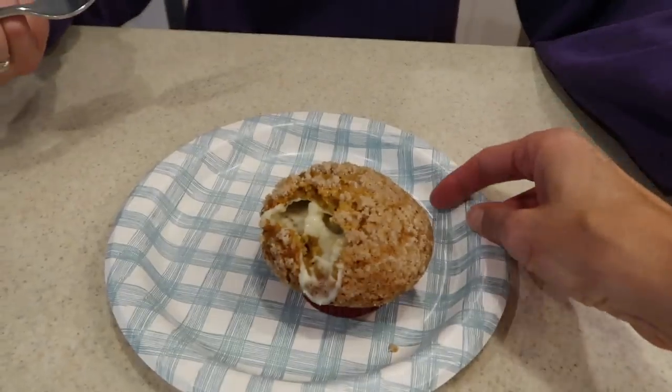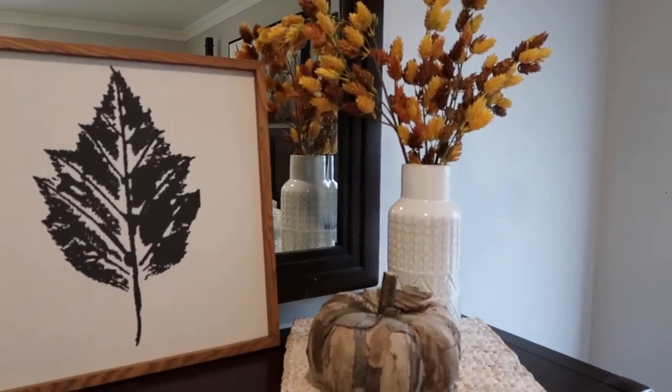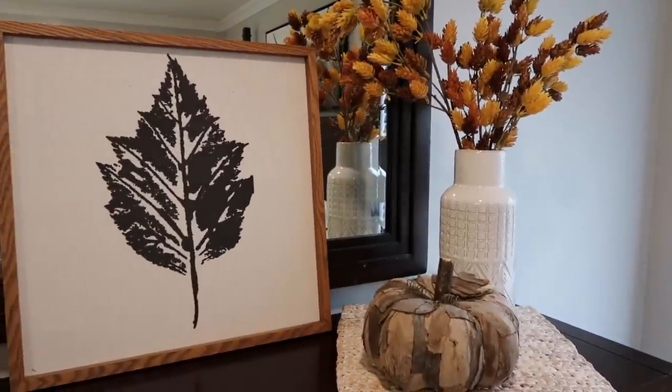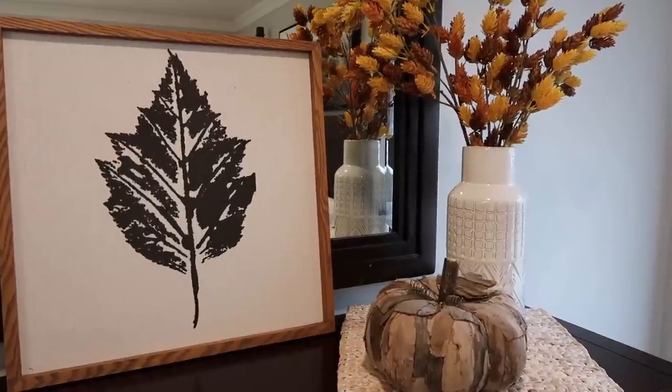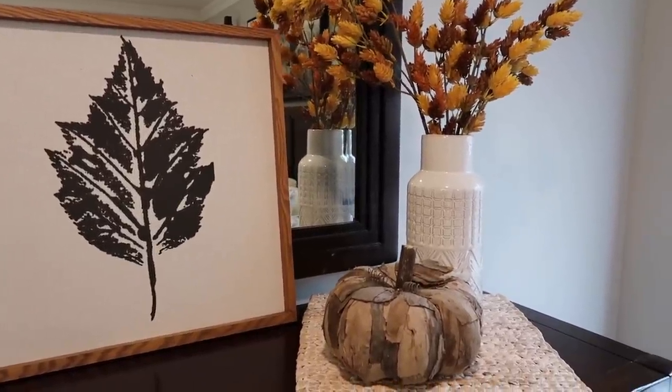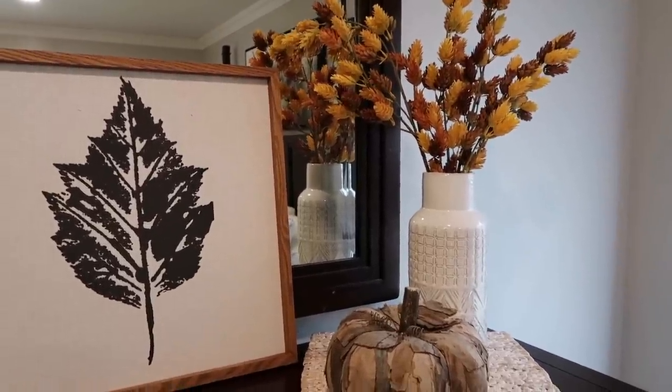They were so delicious. So I want to thank you all so much for hanging out with me today, and I hope you enjoyed how I decorated my master bedroom. And let me know if you try these delicious muffins. Honestly, if you like pumpkin, they are so good. As a matter of fact, they kind of remind me of apple cider donuts.